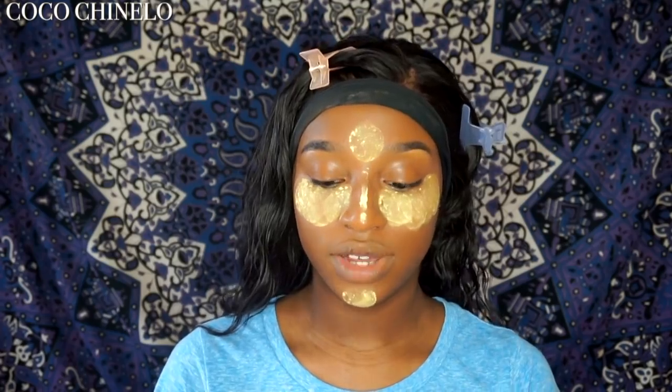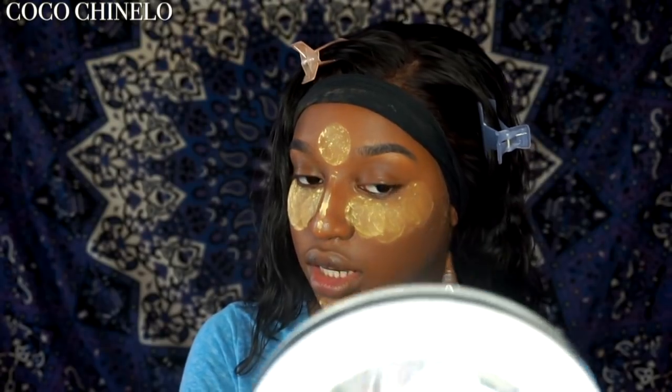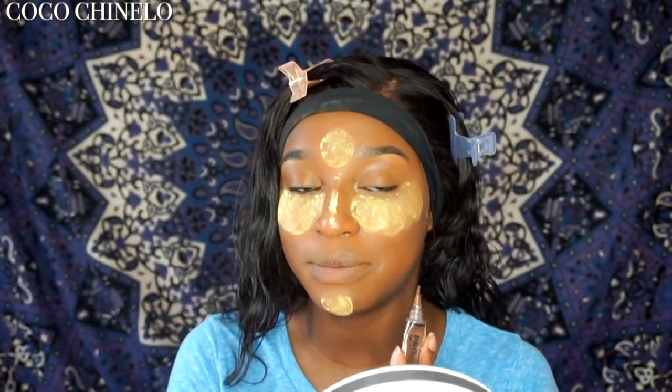Wow, that was the most nerve-wracking experience of my life. Okay, now I'm going to use another LA Girl Pro concealer. This is the color Dark Cocoa and I'm gonna use this as contour. Oh my god. You see why I hate this contour? Because it's literally my skin color.